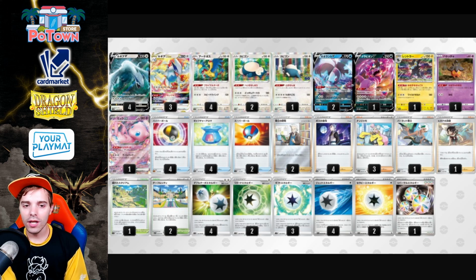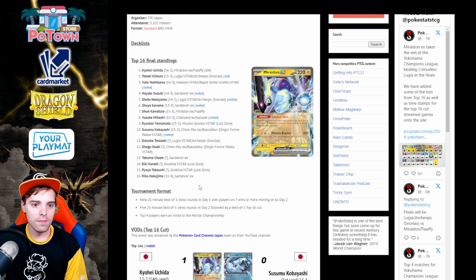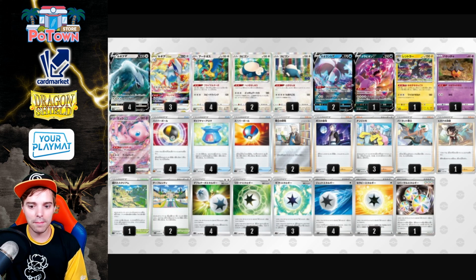We have Luxray, which is able to get itself into play as a stage 2 if you're behind in prize cards, and with Reversal Energy, you're going to be able to punish those Palkias and those opposing Lugias in the mirror match. What else we see here is Drapion for the Mew VMAX, and Mew VMAX actually didn't perform all that well. If we take a look at the top 16, Mew VMAX is completely absent, which means that Mew VMAX is now actually being kept in check by these more powerful decks. That's something to take a look at.